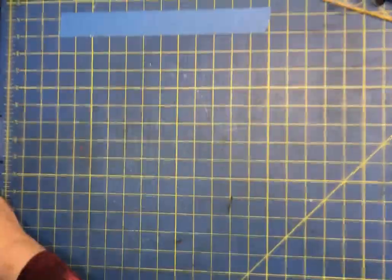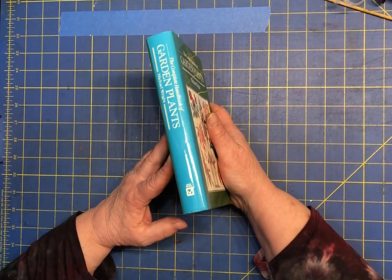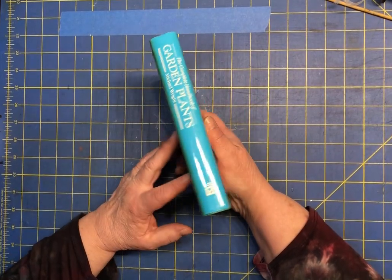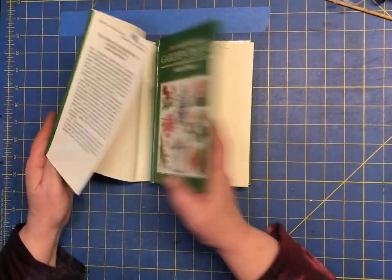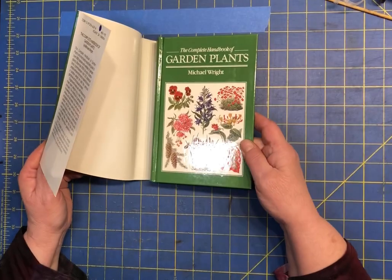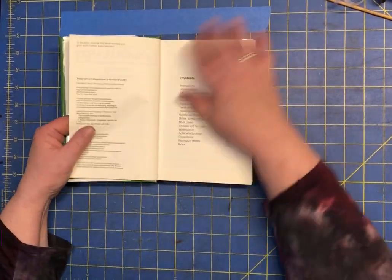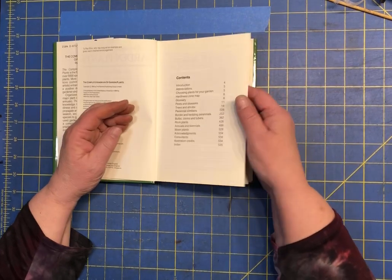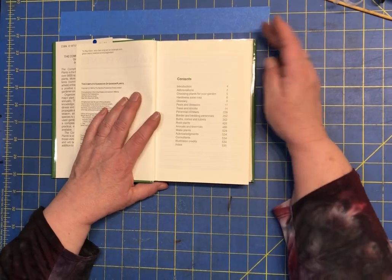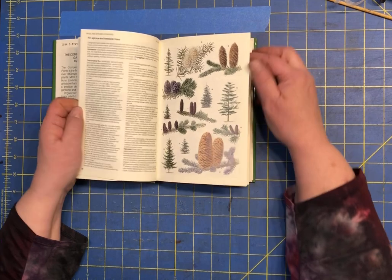All right, what's next? Complete Handbook of Garden Plants. So this one must have been sitting on someone's shelf for a while because the spine is faded. I don't believe it's pretty much the same cover as that. So nothing too fancy for that. This one is not too old either, 1984. It's a nice small book. You see it's about the size of my hand here, so not big. I'm not going to go through every page because there's just too many.